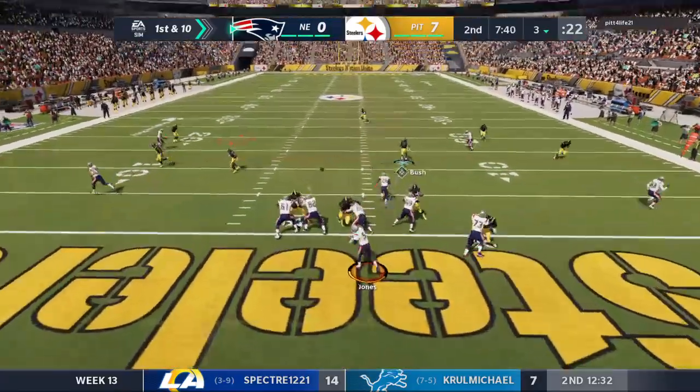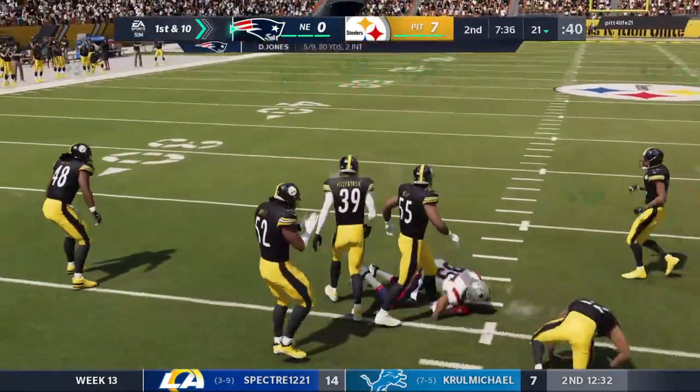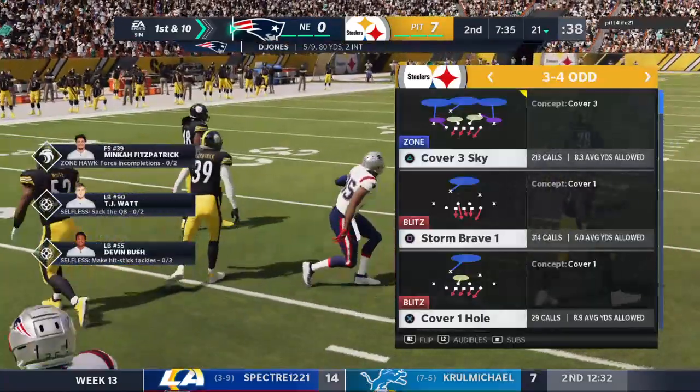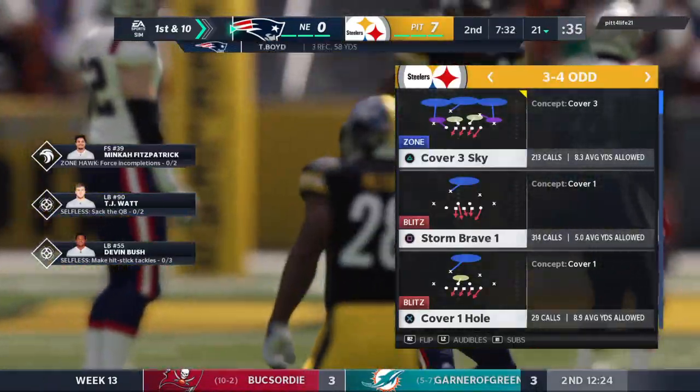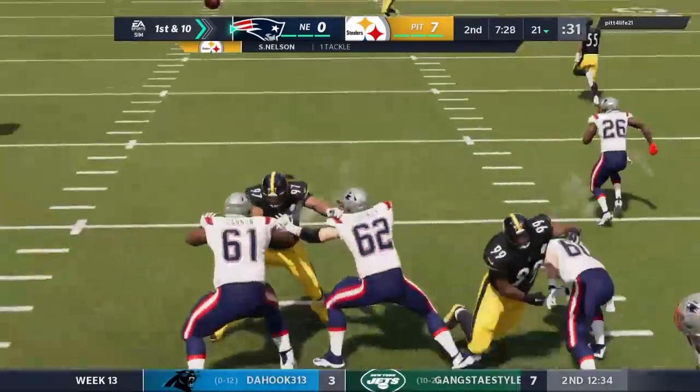They go back to the air here after the INT on the last drive. Throw left side complete. That's Boyd. This drive starting off on the right foot. 18 yards. 18 on the play. And they were backed up to start the drive, but not anymore.